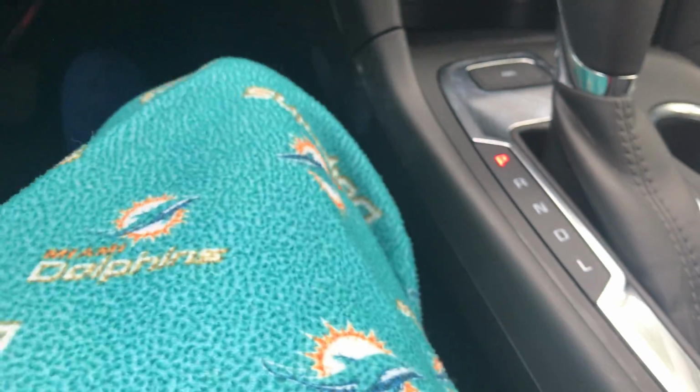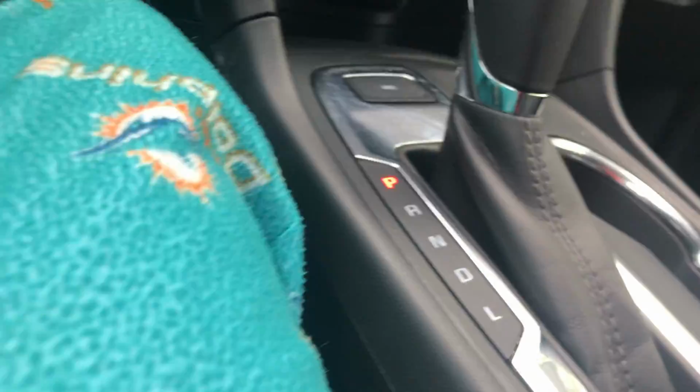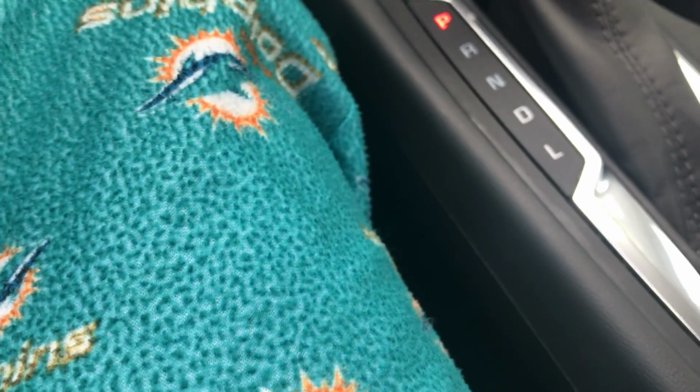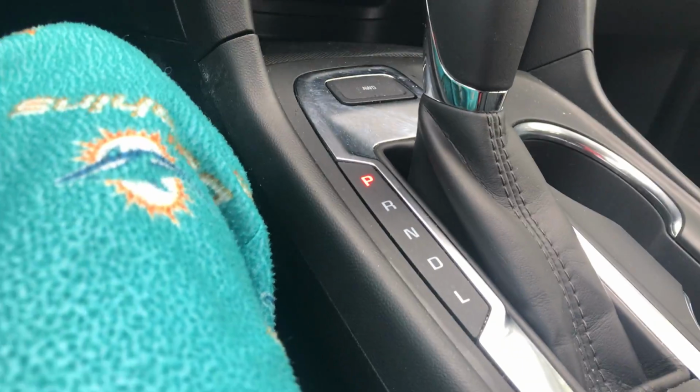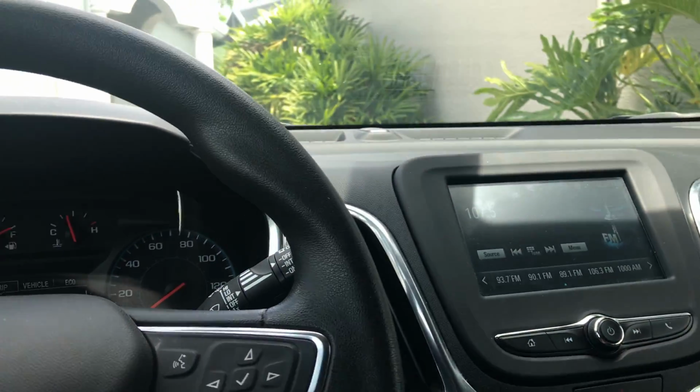It was almost 2017, I believe, when I rented it because of my Jeep Grand Cherokee, and God, I hated this car. It was really bad on gas. God, I hated it.